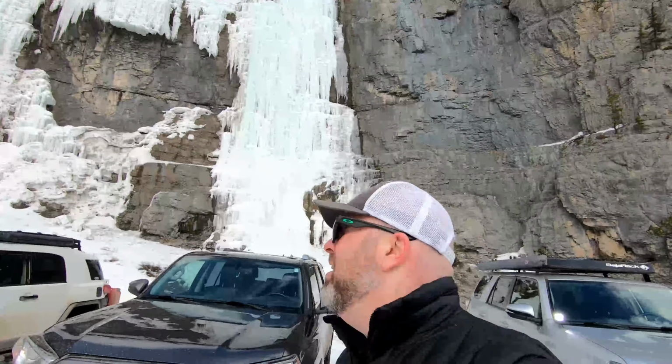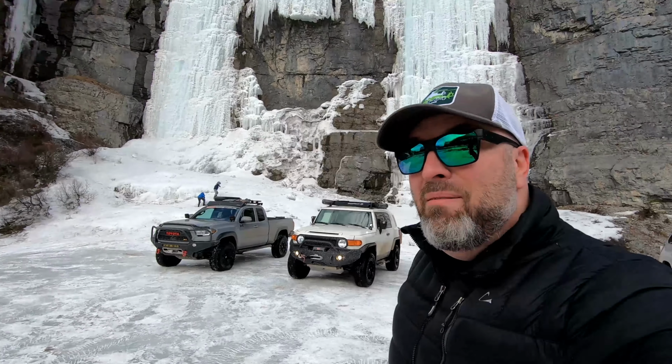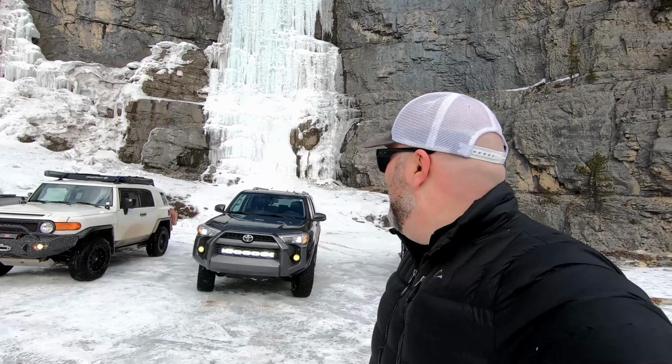So we made it out to the falls. They're amazing. We got the whole team here, and then we had the new Defender just behind the Tundra show up. And amazing day. Clouds cleared just at the right moment, but yeah, not bad for a Sunday afternoon at Calgary.